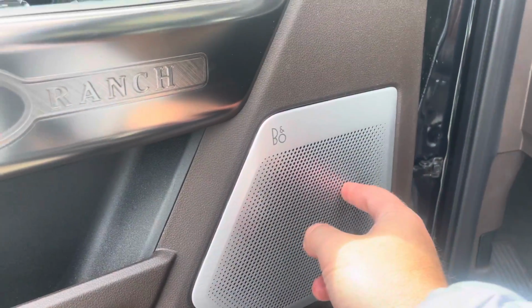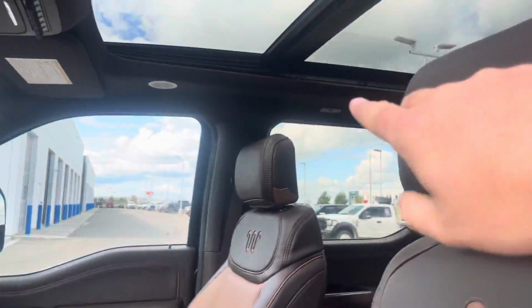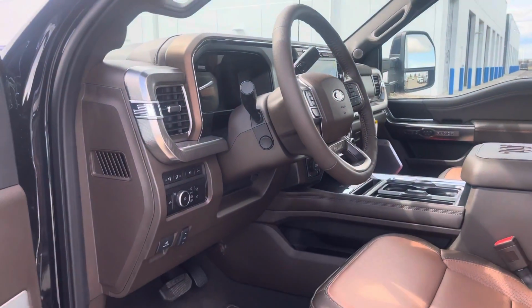That Bang & Olufsen stereo system I was telling you about. So this is an 18 speaker Unleashed stereo. And there are speakers everywhere. There are speakers in the headrests. There are speakers up top in the headliner. Speakers in the A-pillars, in front of the A-pillars. Just all over to give you a nice immersive sound experience.